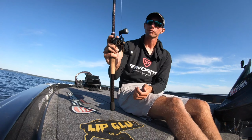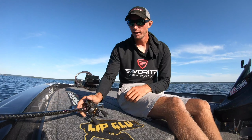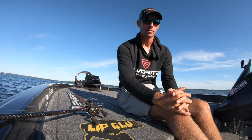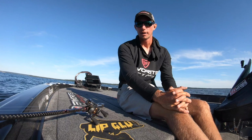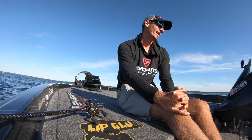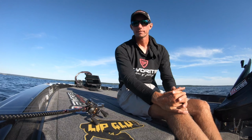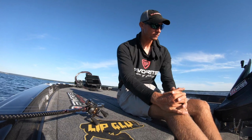I really love this flipping rod. It's so balanced, it feels well in your hand. That is my new favorite flipping and pitching rod. I was able to really jack them fish hard. I even sent one flying and hit me in the stomach a couple times. But that rod's very powerful, and that's the perfect flipping and pitching rod.